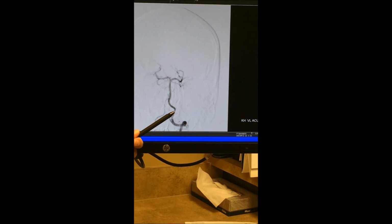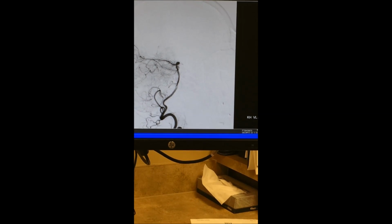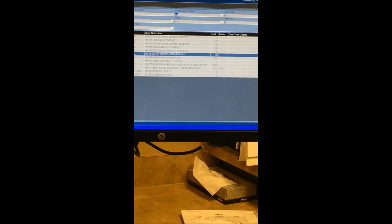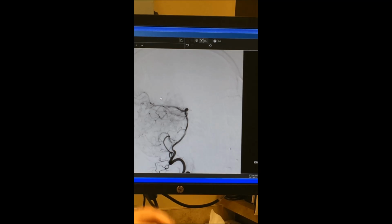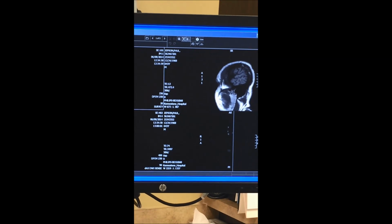You stopped like right here. Now you got blood flowing all the way to the brain. Okay. Any questions about the pictures? No. Let me show you one more thing. So now this is an MRI. MRI is a picture of what happened to the brain. These are vessels. This is angiogram. That's not MRI. MRI is this thing.